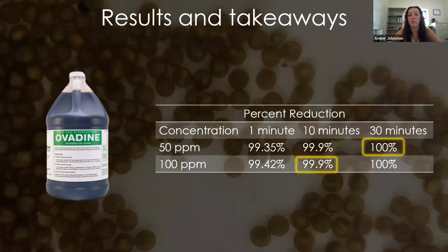Ovidine is commonly used two ways that I highlighted here. Those two ways are 50 parts per million for 30 minutes or 100 parts per million for 10 minutes. So these in vitro results suggested that it's highly effective at deactivating Lake Sturgeon herpes virus 2.